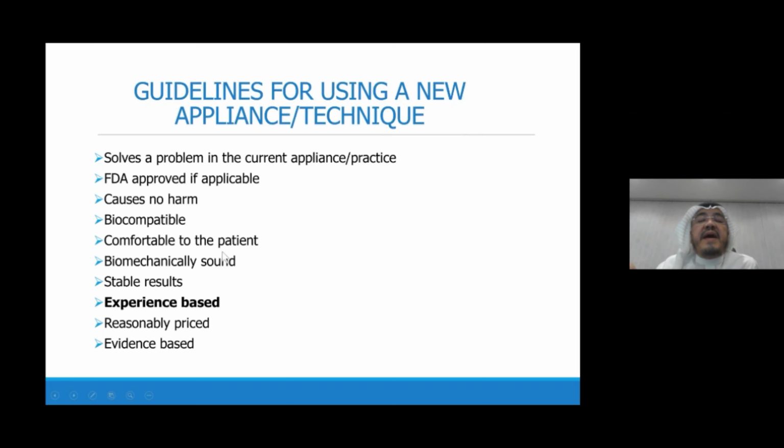It has to be biomechanically sound. So we have to learn some analysis. We have to know how to analyze forces, in order for us to see the force delivered by this appliance. Is it okay or not?